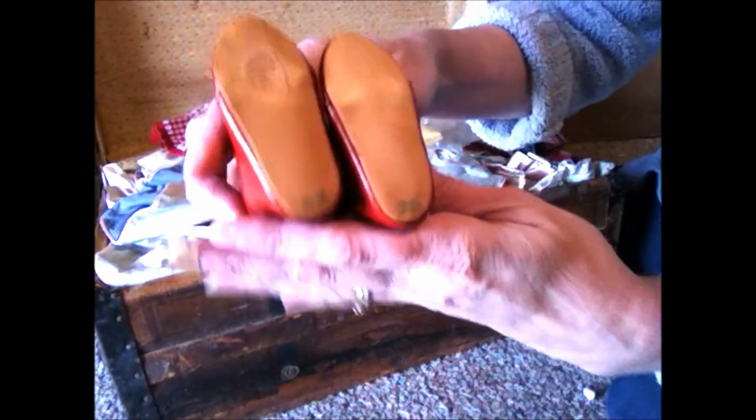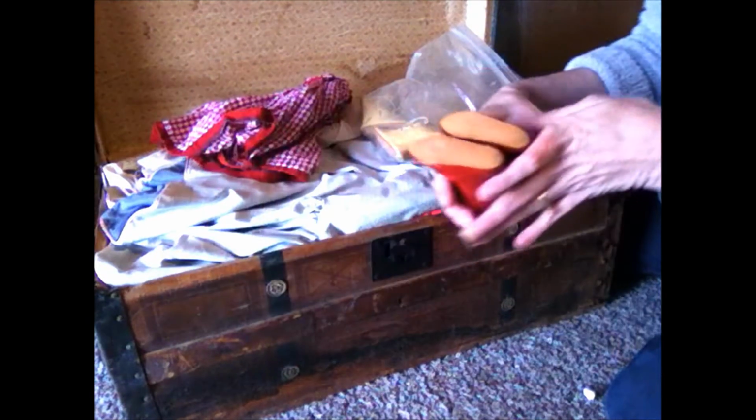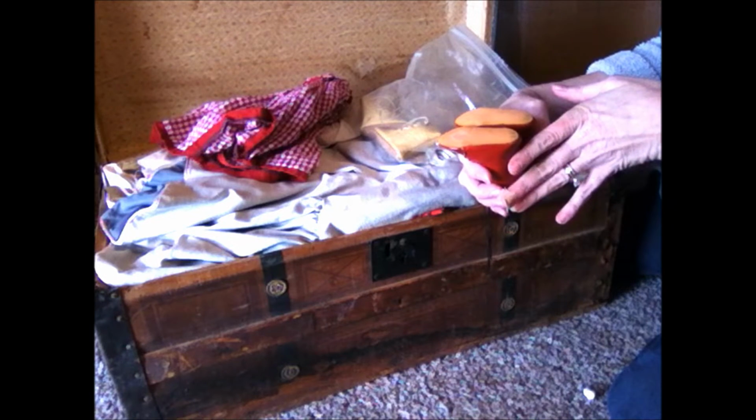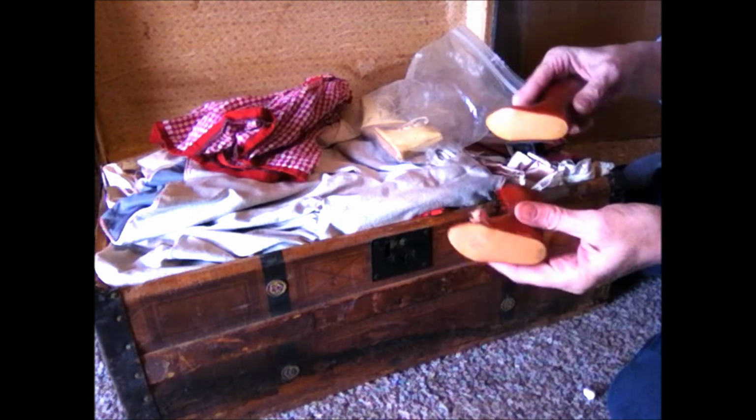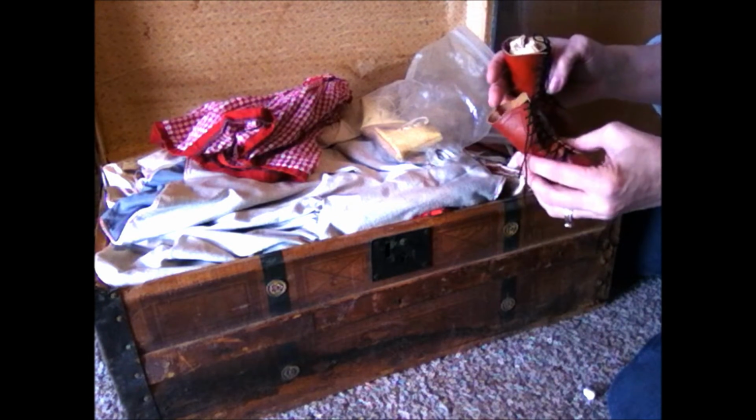Looks like a D and an E. It's like Old English font. It's an F and a G. I might have a heart attack. But they are very well made.